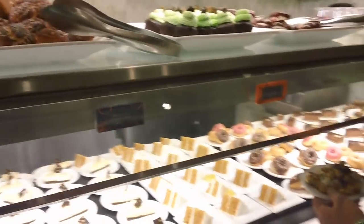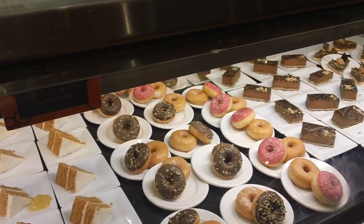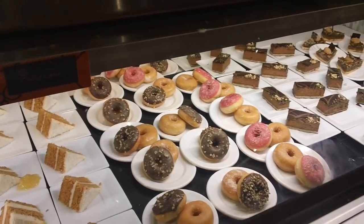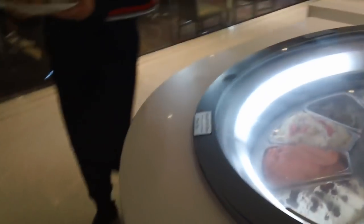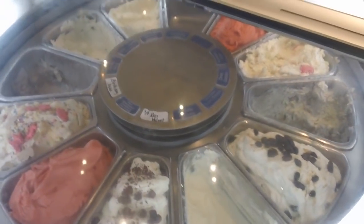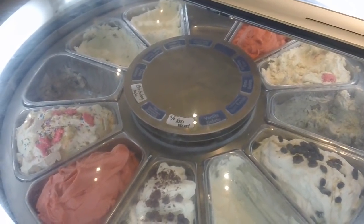But with regards to, for example, the donuts, why not serve them warm? Just warm, coming out of a machine. They have it at Treasure Island. You have to have a few things that you make in-house and that they are delicious. This is good. There's nothing wrong with this dessert section, but it doesn't thrill me at all, except for the ice cream. Very nicely presented, very good ice cream.